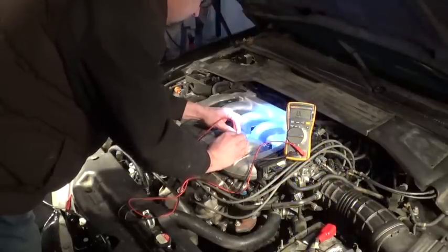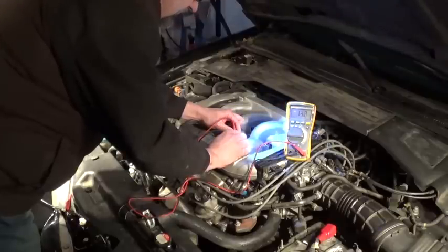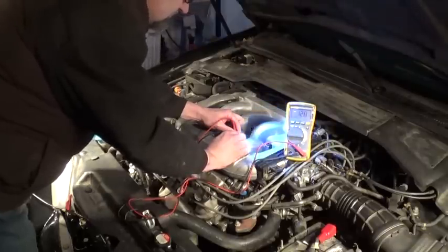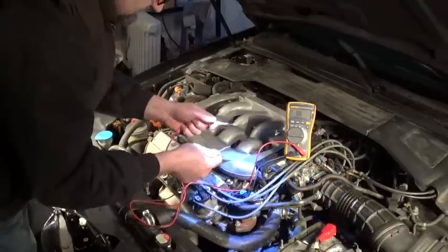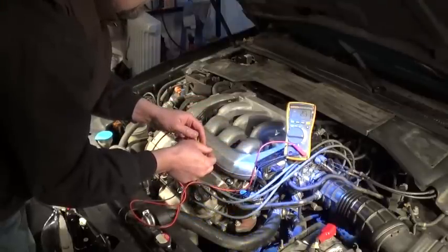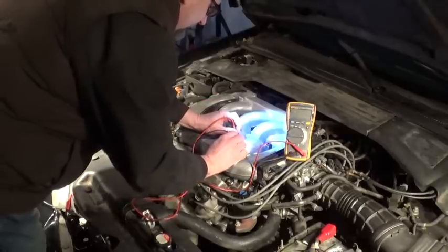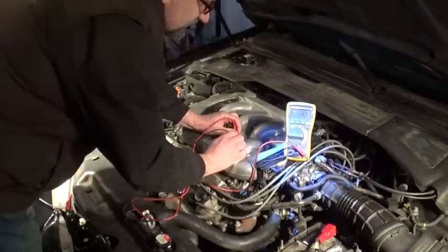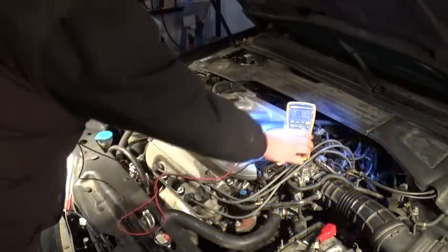Six ohms. Sorry. Oh, come on. There you go. 12.6, and I cannot keep my leads straight. Okay, so that's fine. Let me see here. Yeah, my leads are messed up. So, six. All right. There you go, like 12.5. Okay, so we can see the injector is fine. My control wire is okay.